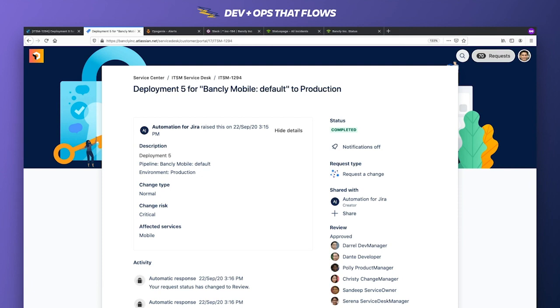And now the developer hasn't had to leave their tool. They can continue working. The IT operations team gets all of the visibility into all those deploys, and these teams can work much more effectively and efficiently together.